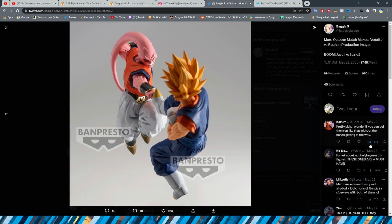I will say, I am really hoping with this guy, right, what he's saying here, that hopefully the bases don't somehow get in the way of this, because the one thing that I could see is the actual base itself, the part that goes on the ground, or I guess your shelf, being a little bit too big, right? And then these guys can't actually touch like they are in the image. That would be kind of a shame. I guess at that rate you could always just cut down the base a little bit if you really wanted to. But hopefully they think that through.